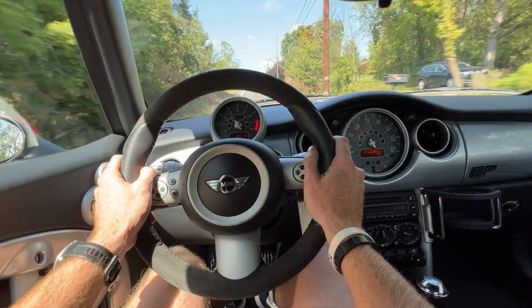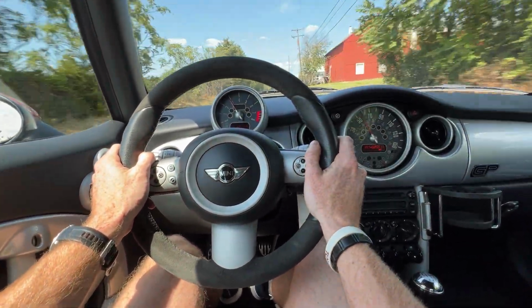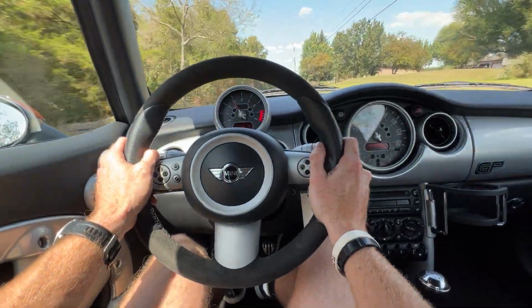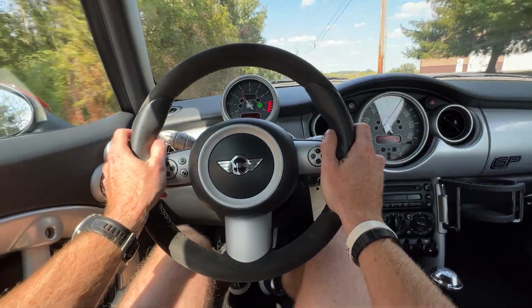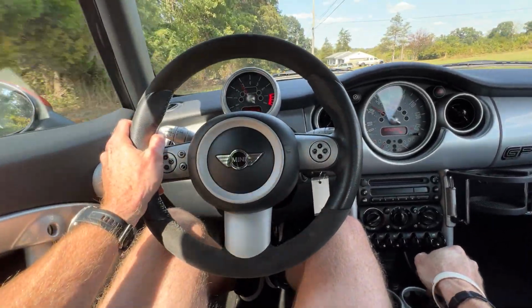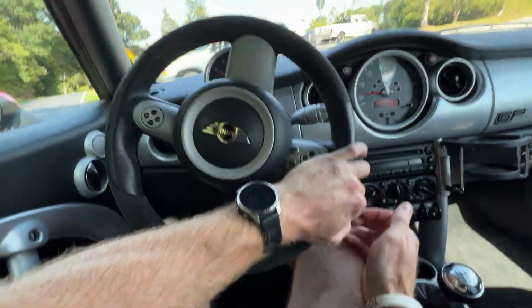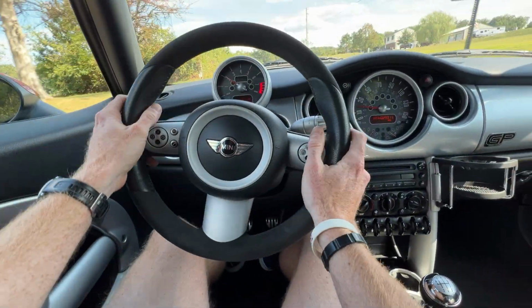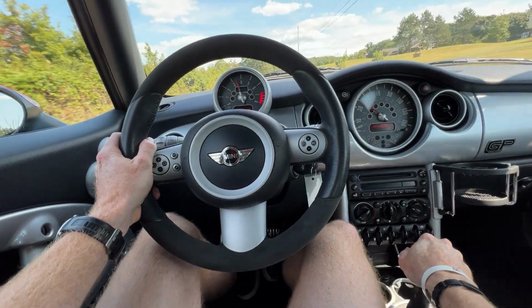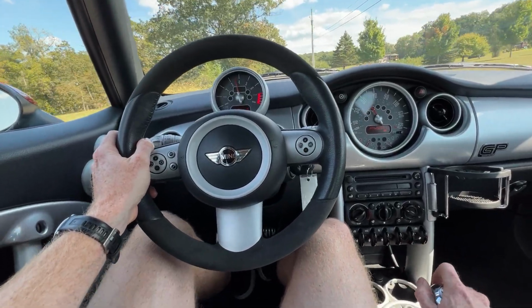So those gear changes do require just a little bit of effort, but the precision is unmatched. You never are guessing what gear you're in. It is just ultra precise. There's a sense of urgency with this car, even with just downshifting, the throttle response while rev matching, and then just getting back into the power.